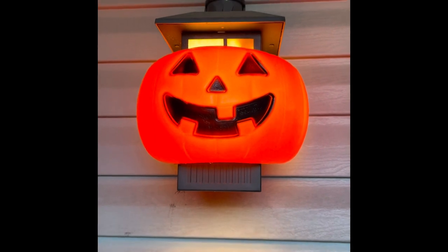See, I've got a lot bigger lanterns out here, but it just works just as well.